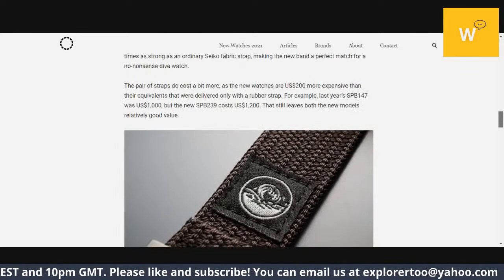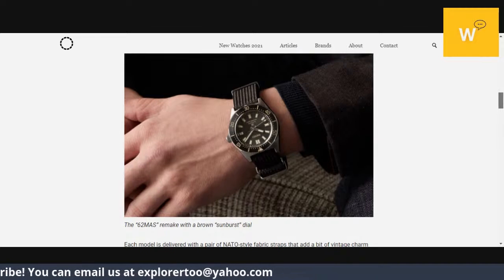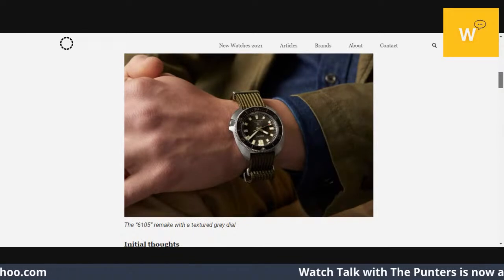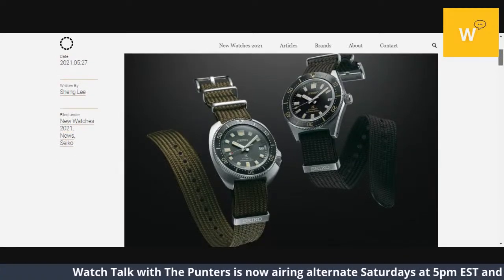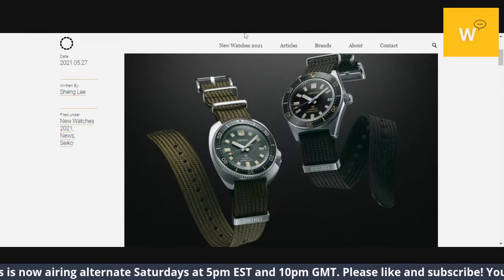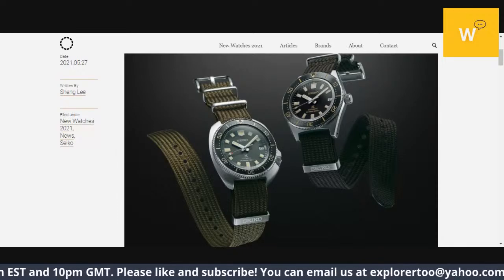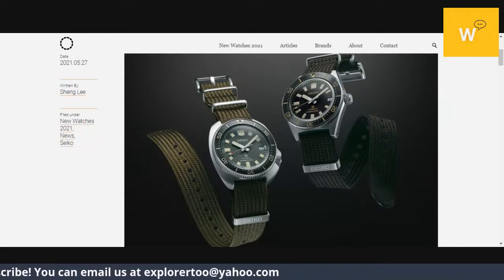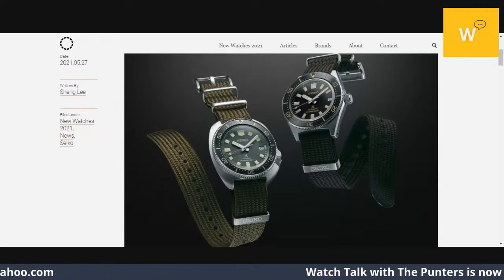And these straps do cost more on the watches, as they're $200 more expensive than their equivalents that came on rubber straps. Yeah, interesting. If you're a Seiko fan and you're into the heritage, it's not too bad. But they're not limited editions, so they're coming in at $1,300 for the Turtle, or $1,200 for the 62MAS.